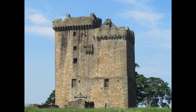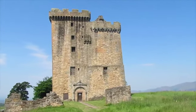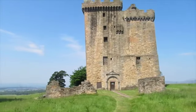We hope you have enjoyed today's video here at Clackmannan Tower. It is a beautiful structure with fantastic views of the Firth of Forth and to the hills, and it is easy to see why this was one of the beautiful towers visited during the Tower Trail.